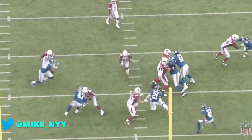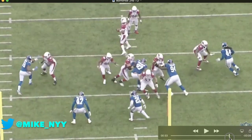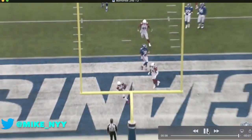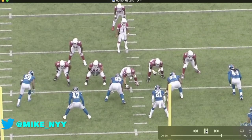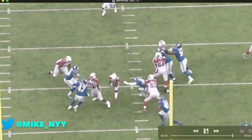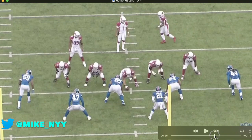Jabrill Peppers gets pushed out of the way by, I guess, the center. The center. All right, so he has another seal block right here, block right here on Ogletree. He's going to have a wide open lane. And as I always say, any running back can run through these holes if you give him a big enough hole. All these running backs in the NFL are athletic. They can score on plays like this, and Antoine Bethea is the last guy in defense, and obviously you do not want to hear that. So he did not make the tackle, did not wrap up around his ankles, and that's a touchdown for the Cardinals.